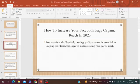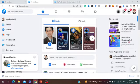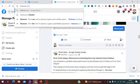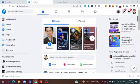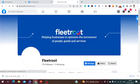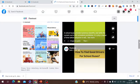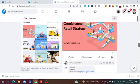Then you have to post consistently. Regularly posting quality content is essential in keeping your followers engaged and increasing your page reach. This is the page of FeedTube. FeedTube is posting quality content consistently. This is something to follow if you want to achieve success in your business as well.